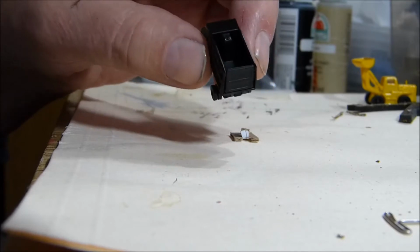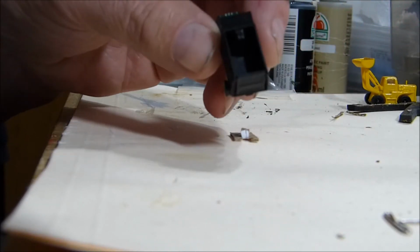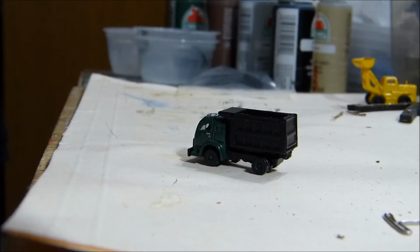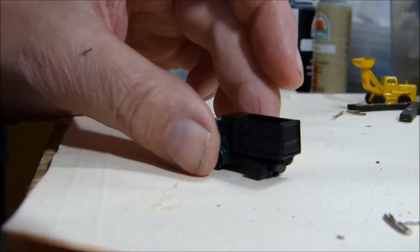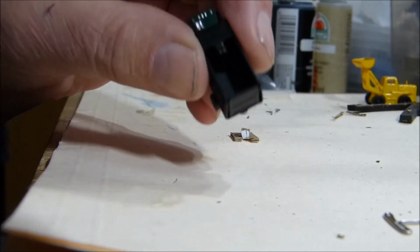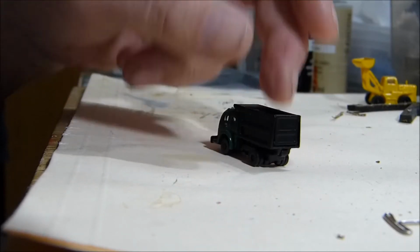Well, I'm working on several projects here at one time. And this is my, that's going to be my coal truck. And I want to put coal in it, but I don't want to fill it up and glue it in there, because if I ever did sell this, maybe someone doesn't want a coal truck.